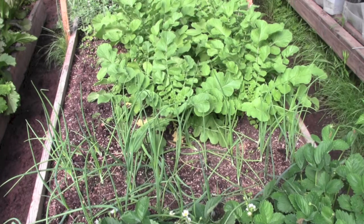Off to the left you can see a bare patch there. That's where the leeks were planted. And they were doing all right, and then all of a sudden they started to do what I was afraid they would do. They started producing blossom spikes. When they do that, they grow a thing up through the center that's as hard as wood. So I harvested them immediately and had a very good potato leek soup for dinner last evening.